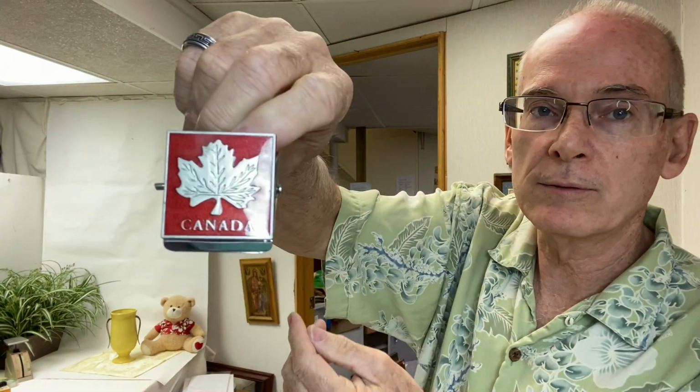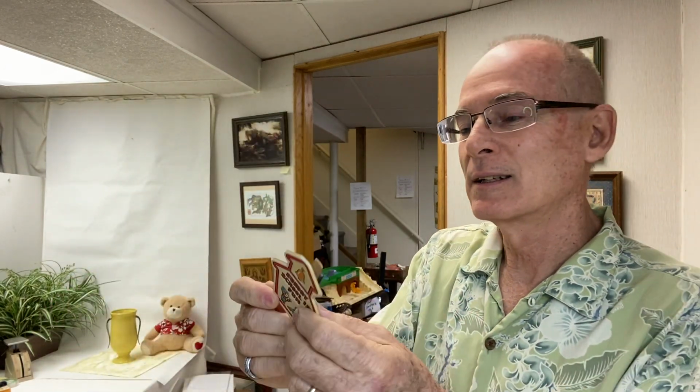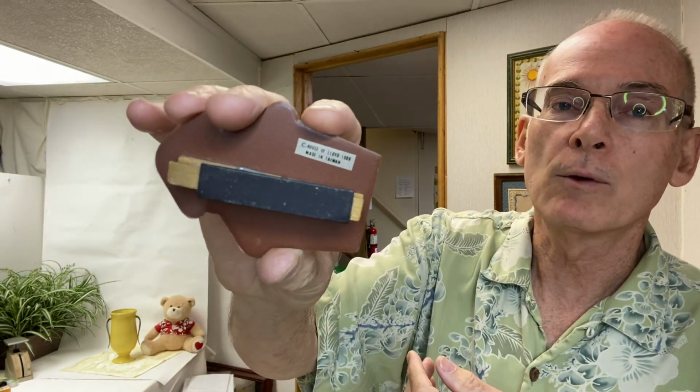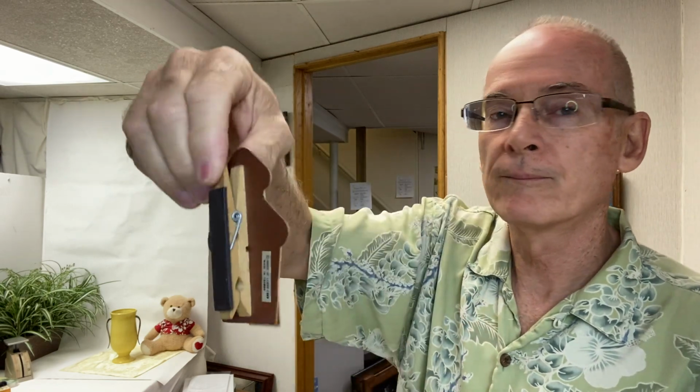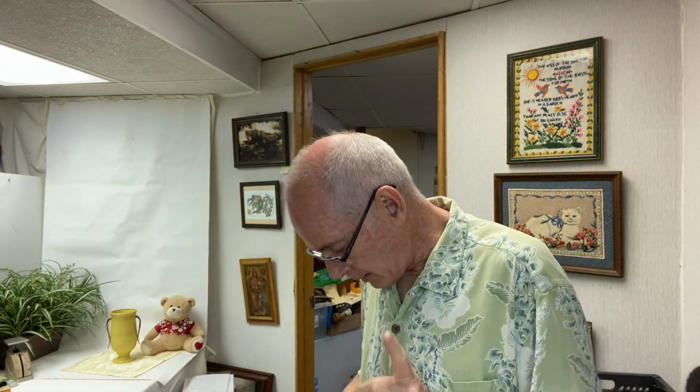Then I found some magnets. This is a clip-on magnet for your fridge for little memos, but it says Canada. I always think of my friend Shelley. She's from Canada. And then this one: Sunday school is fun. This is made by House of Lloyds, or at least sold by them, in 1989, made in Taiwan. So they use the old clothespins to make that.